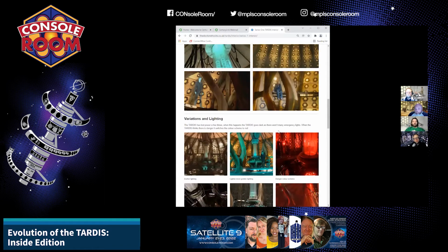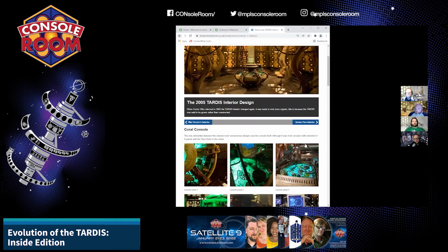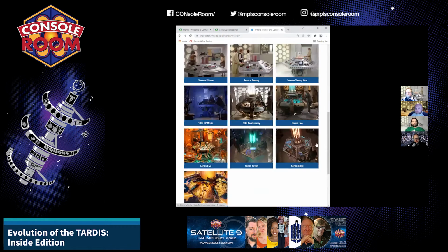I think because of what it represented in the context of the show coming back. There's also more. It looked more organic. True. And I think this is retroactively referred to as the coral theme. The ribs of the TARDIS reminded me of Moya from the series Farscape, in terms of kind of hinting at that organic structure.